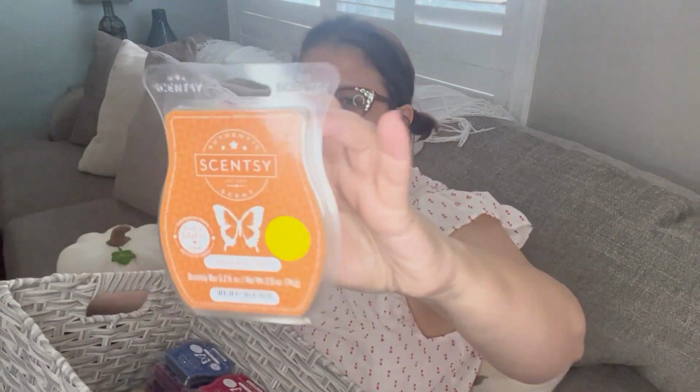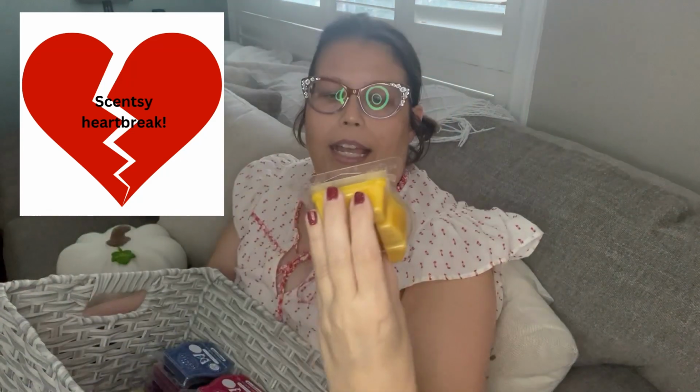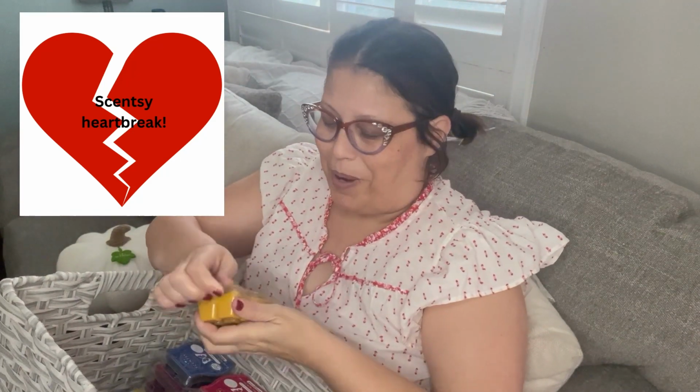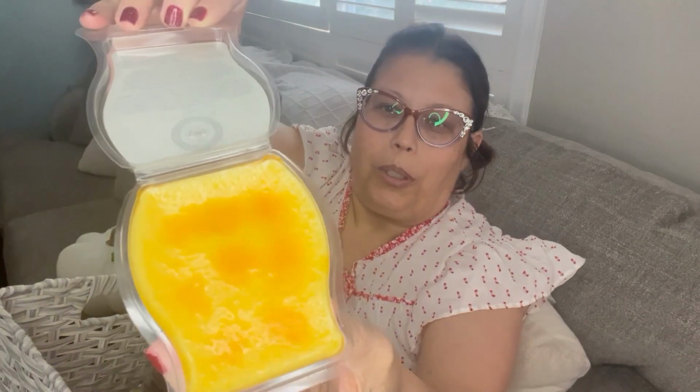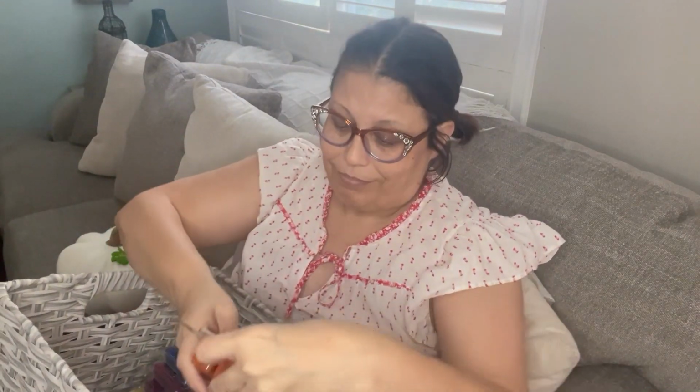Honey Pear Cider. Gosh, I think this is my last bar, you guys. Again, this bar is from 2021, so I want to kind of just go through my older wax, because this one's getting kind of juicy and nasty. Oh, but it smells so good. So again, perfect time of the year for it.